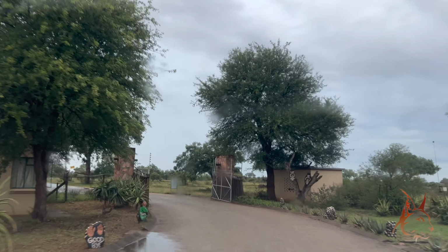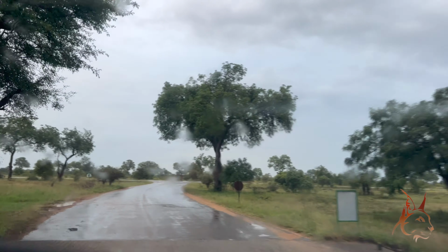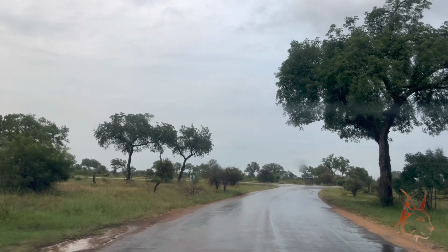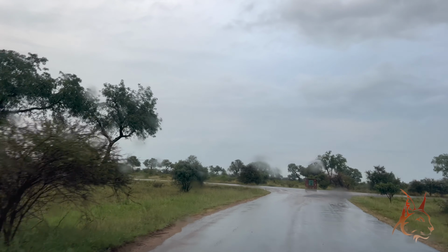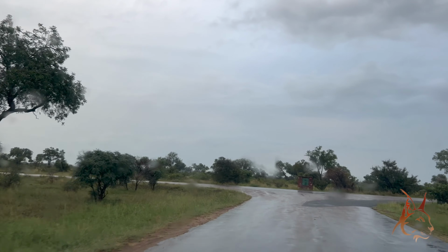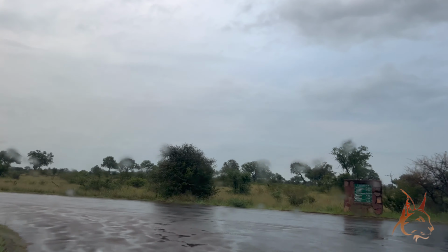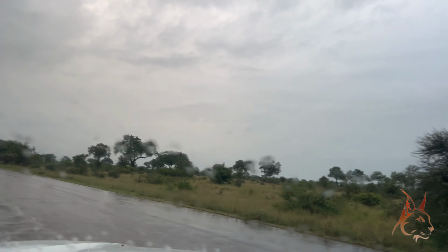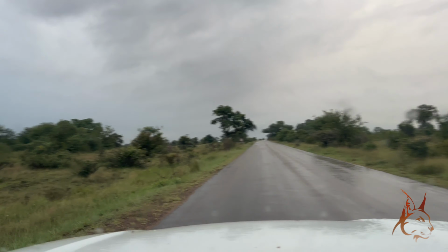So it's really appreciated. Now we are heading to Punda Maria. I'm really excited about Punda. There are quite a few things that excite me heading that side. We'll be able to drive on tar road all the way today, which is cool. It's about 5:30, one hour after gate opening. So we're going to drive on a tar road until Punda. We'll see, we'll enter some of the camps.